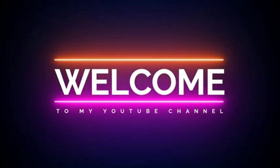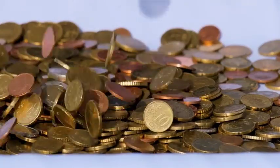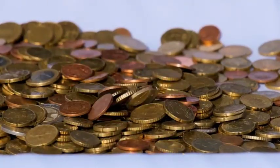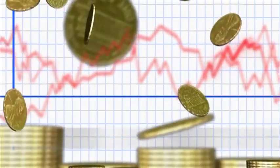What if I told you that a simple penny from 2003, something you might have tossed into a tip jar or left forgotten in your car's cup holder, could actually be worth $15 million? Yes, you heard that right, 15 million.